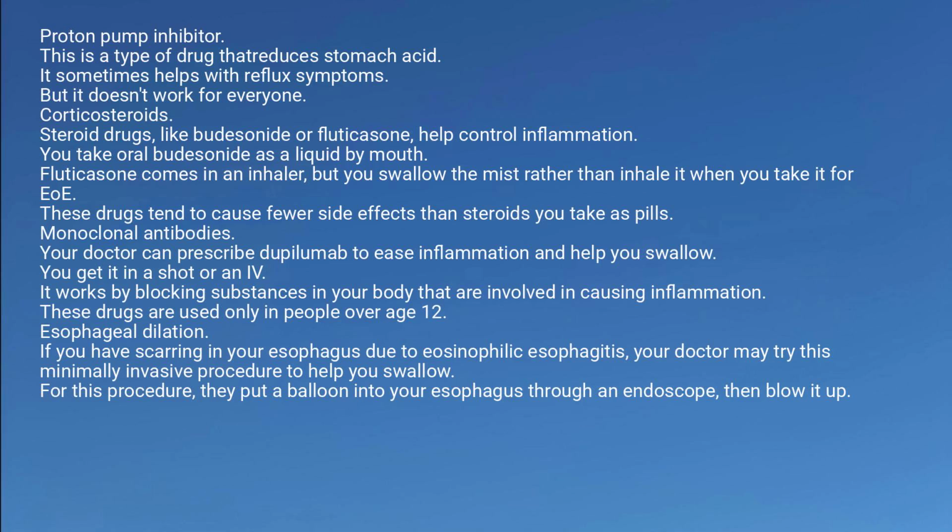Proton pump inhibitor. This is a type of drug that reduces stomach acid. It sometimes helps with reflux symptoms, but it doesn't work for everyone. Corticosteroids. Steroid drugs, like budesonide or fluticasone, help control inflammation. You take oral budesonide as a liquid by mouth. Fluticasone comes in an inhaler, but you swallow the mist rather than inhale it when you take it for EOE. These drugs tend to cause fewer side effects than steroids you take as pills.